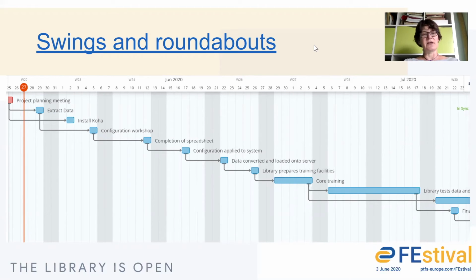We can see that this is a 3-month project, and we've run them shorter, we've run them longer. We're starting in May, and we can see each of the different milestones here. We're extracting the data following the project meeting. That feeds into the ability to run the workshop. Once we've run the workshop, we can apply the configuration, which means the data can be converted, and then training can commence.